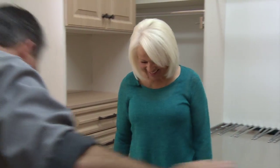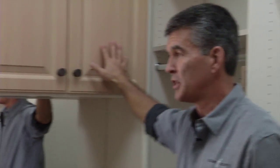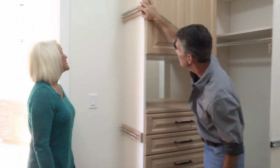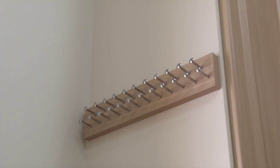And then over here, this is Steve's side. He has a jewelry insert in the top where he can put his sunglasses, cufflinks, watches. Kind of love it. And we have tie racks over here for all his ties. He can hang about 40 ties up here, so he's got plenty of tie storage. I'm excited about him seeing it. A laundry basket down here for him.